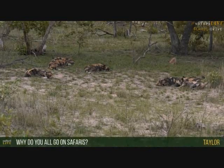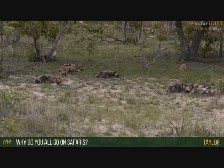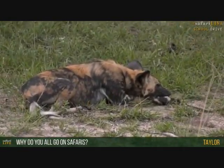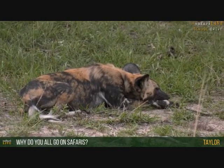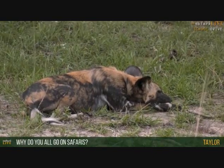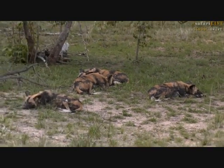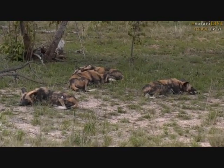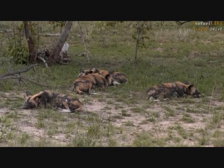Taylor asking the question, why do we all go on safari? Well, Taylor, this is the exact reason why we go on safari, so that we can see amazing animals like these wild dogs. And they're all part of a big group. They're all a fantastic team, and they need to keep on letting each other know that they're part of the team. So if you see one get up, you'll see them all jump up and start greeting each other, saying hello, a little bit of whimpering, like your dogs might do at home. If you've got more than one dog at home, you'll often see them communicating with each other, talking to each other, little squeaks and growls and all sorts, but all very important for them to establish who's who in the zoo.